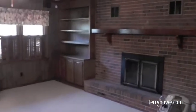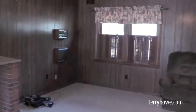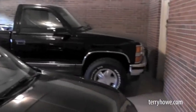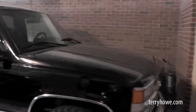All right, as I go out, I want to remind you, fireplace, bookshelves, intercom over here. This is a huge room. Carpet probably come clean. We can step out real quickly. It's a 2-car garage. You're gonna hear me say garage quite often.